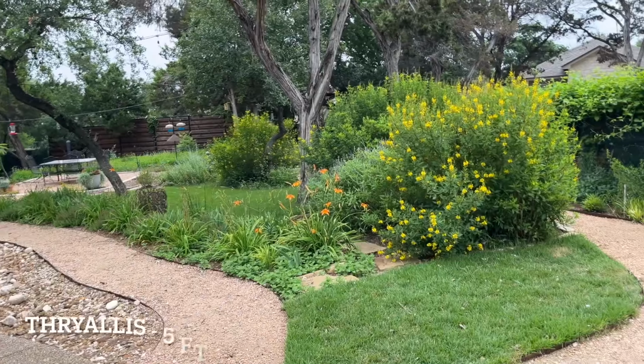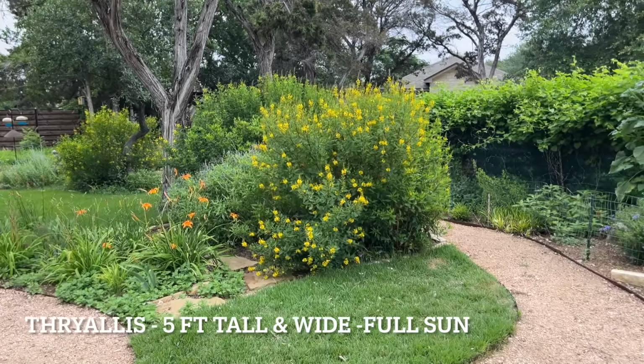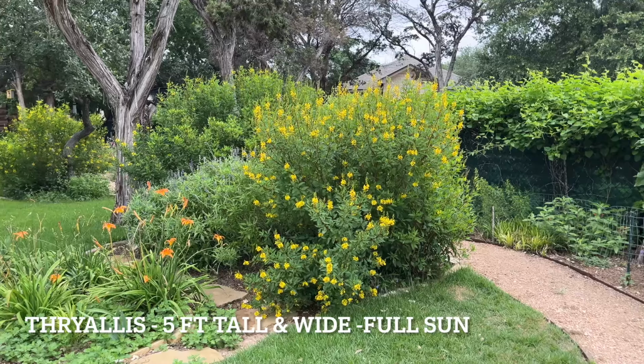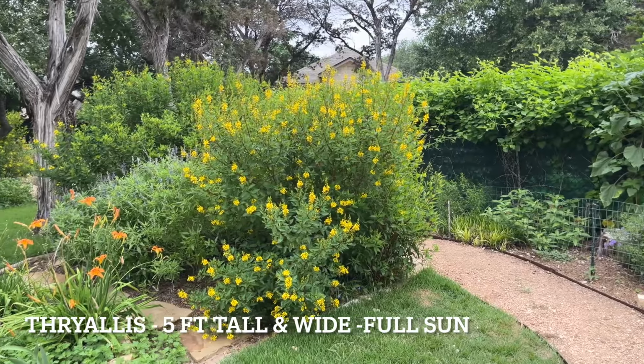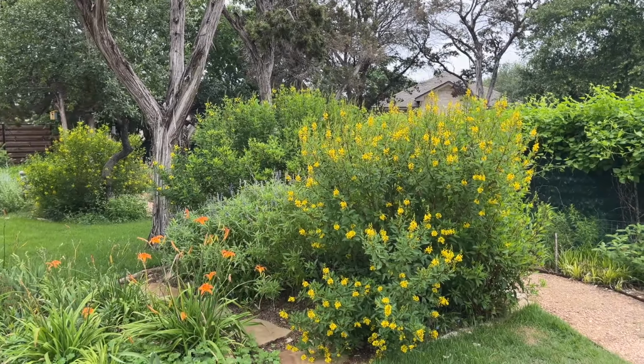Coming in the back door, the first thing you see is Thryallis. I absolutely love this plant. If you have a place that you can have something tall, you really need this Thryallis. It's also called Golden Showers. And I have some Henry Dulberg salvia in between these 2.